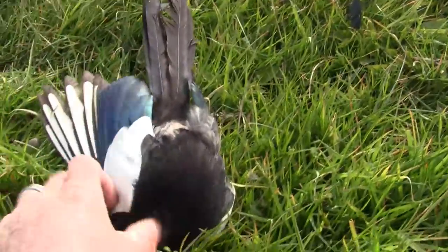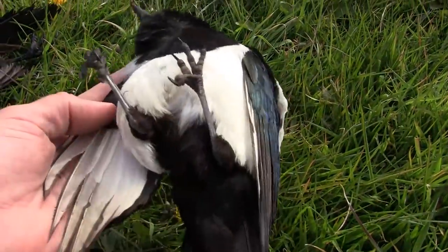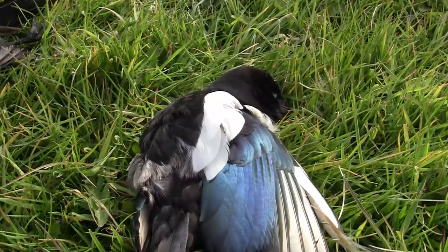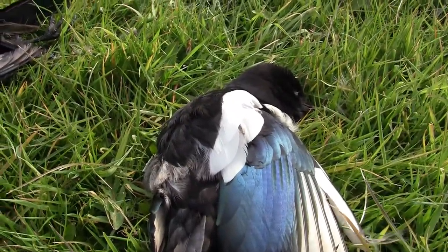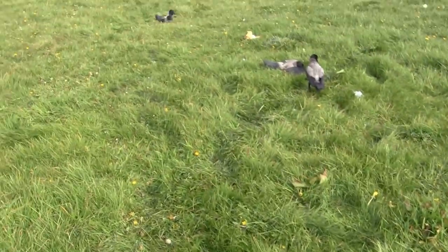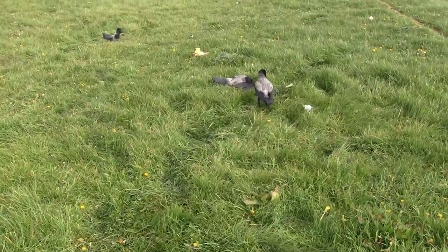Then after a while I got this bird. Again another chest shot, and went down good and clean as well. Using the H&N 21 grain 218 slugs this morning. And they seem to be doing quite well.